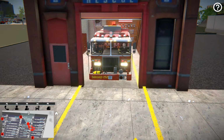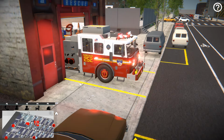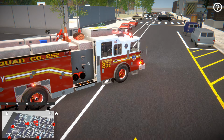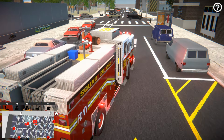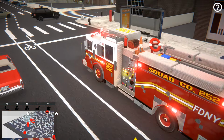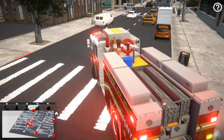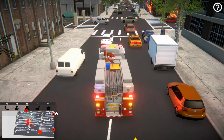It's going to be a report of an explosion with collapse in a commercial building, 116 Atlantic Avenue. Again, engine 234, ladder 123, rescue 2, report of explosion with collapse in a commercial building. Squad 252. Oh, that's right, squad 252. I'm sorry.